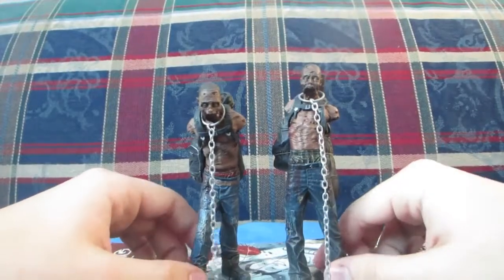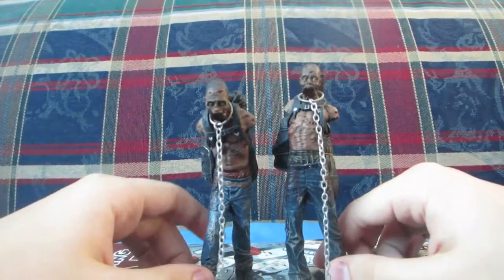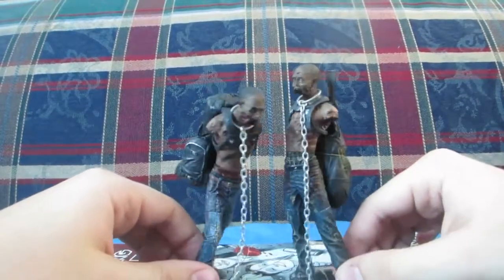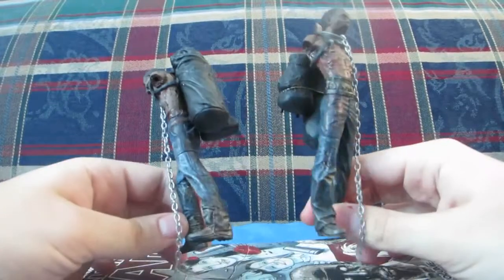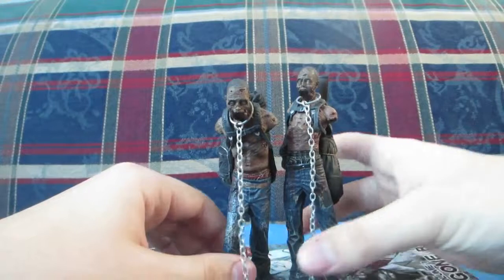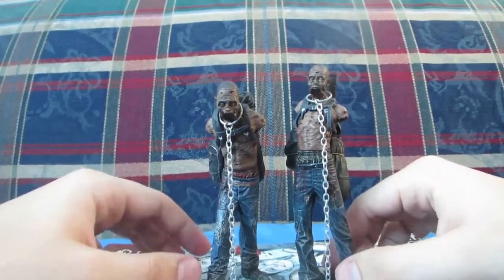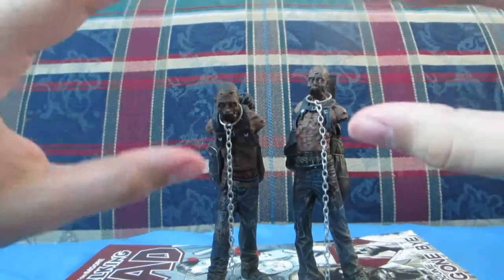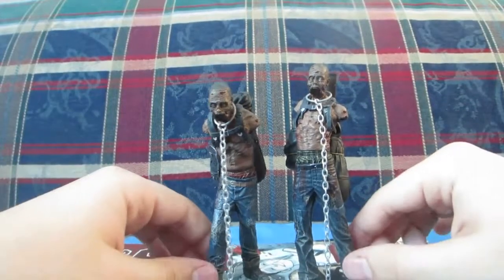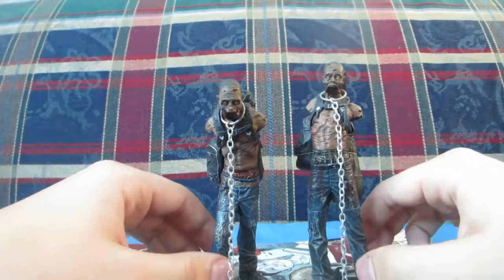So final score on these guys. For paint application, I give it a 10 out of 10. I think any zombie figure has the best articulation. So 10 out of 10 for articulation, or sorry, detail. I said articulation, and I son of a bitch. 10 out of 10 for detail because it's superb on these guys. It's just amazing how much they put into these figures.